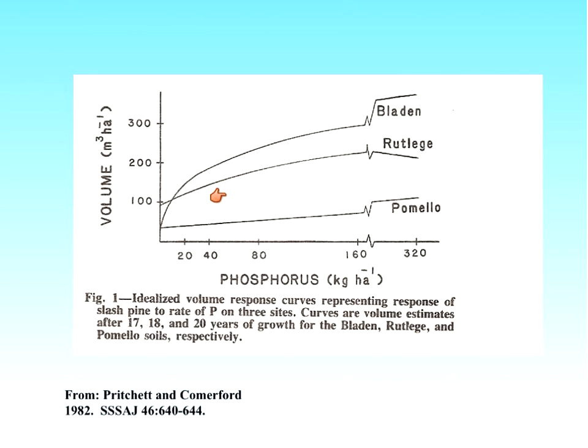And in this early work on the Bladen soils, for instance, these are CRIFF A group soils, we'd be putting out about 50 pounds of elemental phosphorus at time of planting to elicit a good growth response, and a little bit less growth potential with the Rutledge and Pomelo soil series as an example.